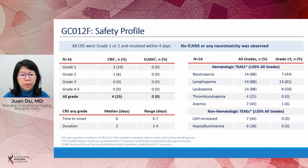Here we report the safety profile of this study. As you can see, the most common grade 3 or 4 events were hematological, which is as expected, and non-hematological adverse events were very uncommon. In terms of cytokine release syndrome, all but 4 patients had CRS, with 25% of the patients having grade 1 or 2. No patients had a grade 3 or 4 CRS event. In terms of neurotoxicity, none was observed. The one thing I want to point out is that this CAR-T is a very safe product. CRS resolved within 4 days and was only grade 1 or 2.